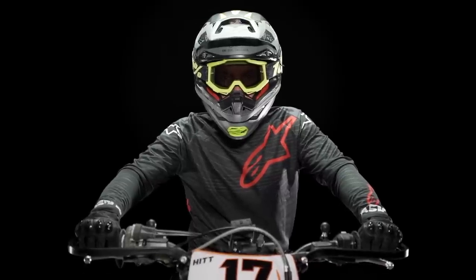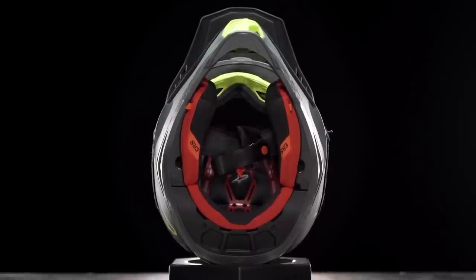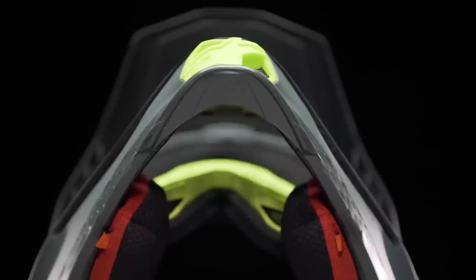They killed it on this thing. I mean, full carbon shell. The interior gets a MIPS 2 liner. And if you remember, the MIPS is that low speed, rotational impact protection. Yep. But now it's got the newest level of MIPS. And that liner has these little adjustable points on the inside, so you can actually move the helmet forward or back on your head, depending on how you like the helmet to sit. The whole package comes in at like 3 pounds.